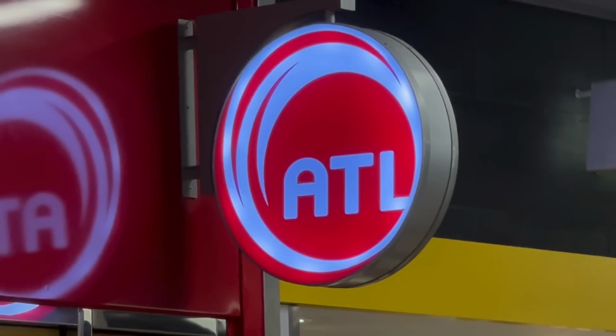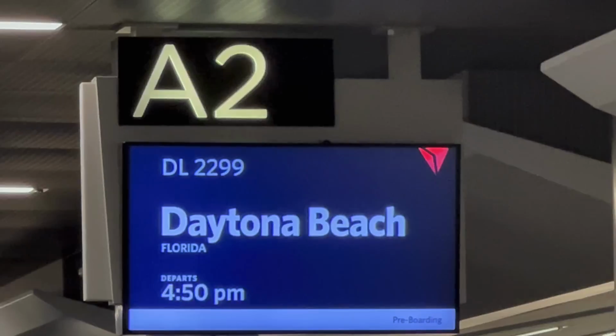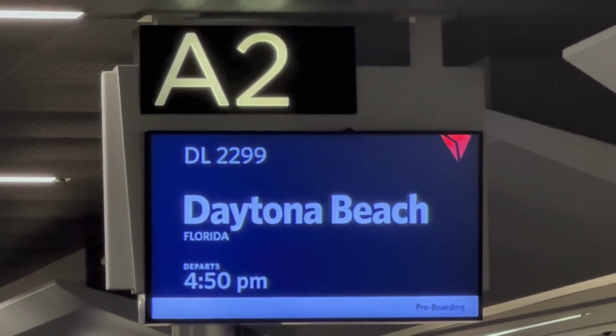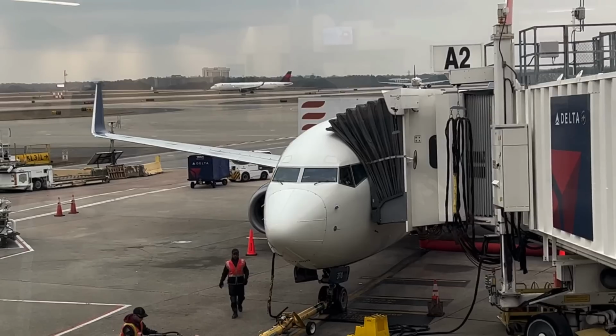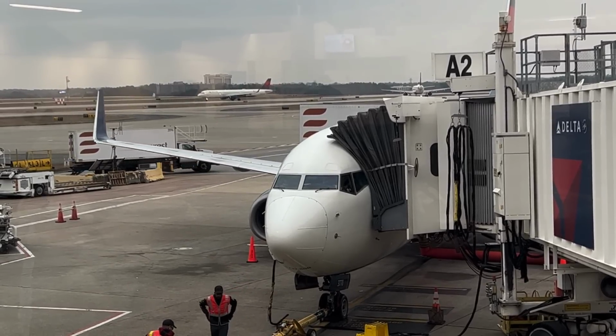After that, I ascended to the A gates and walked to the end to get to gate Alpha 2. Hustle, bustle. That is what this airport is all about. Alas, I made it to my gate. Welcome to Delta 2299 to Daytona Beach. Flight 2299 is a 2-leg flight from Atlanta to Daytona Beach and back to Atlanta today, and this 737-800 series will be taking me and you on its first leg before it returns to Atlanta later today.